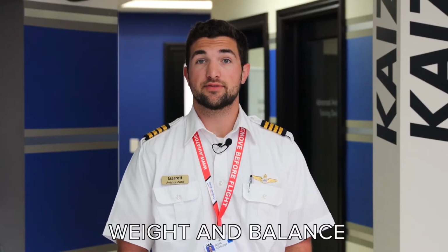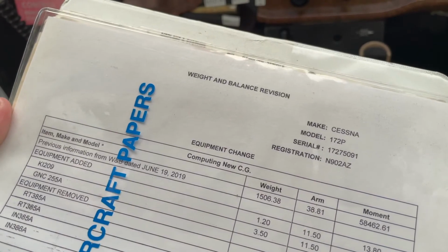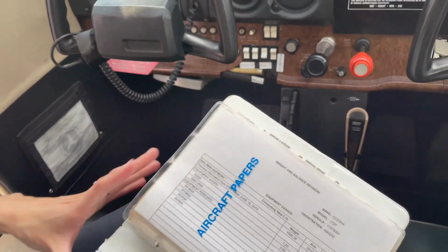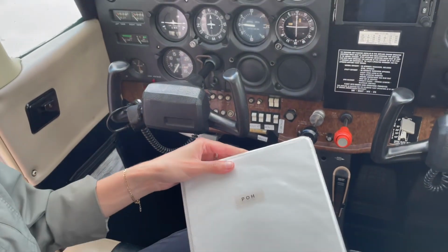And finally, we've reached the W in ARROW, which stands for weight and balance. Many students often confuse this with the weight and balance form that they complete pre-flight. But what is actually required are the official certified documents of the weight and balance for the aircraft, taking into account any additions or modifications to the aircraft. And there you have it, 5 things you need to have before taking flight.